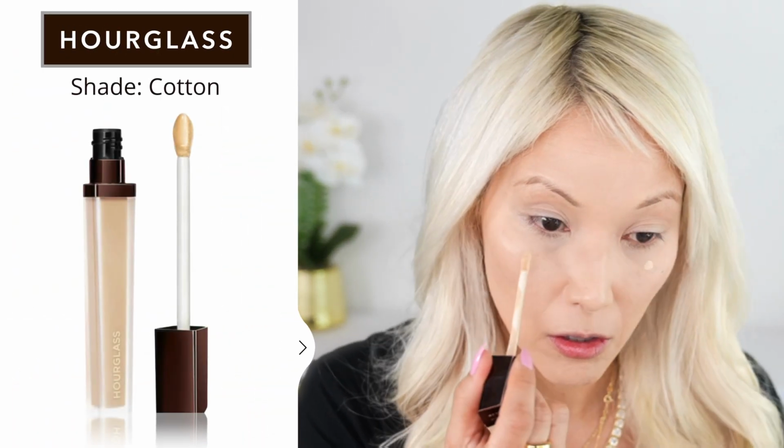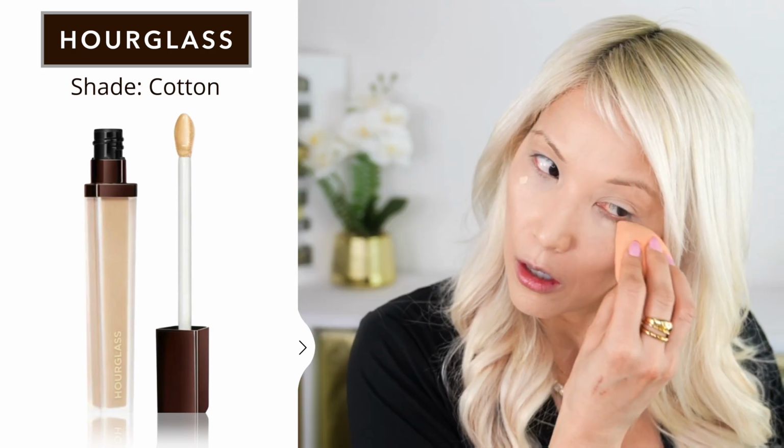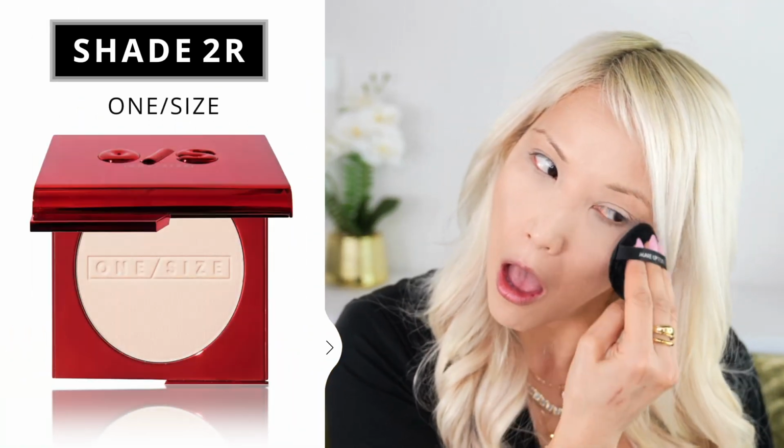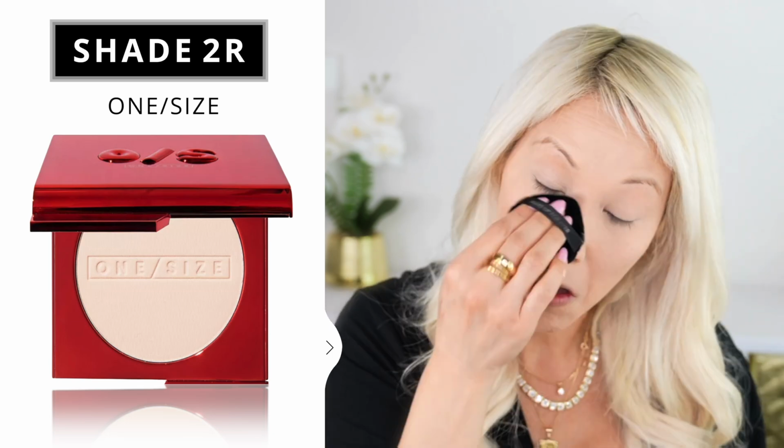I'm just gonna do one dot of my Hourglass just to get a teensy bit more coverage. Need a little bit more today. Got a lot going on, so the dark circles are pumping through. And then I'll set down with my one size. Setting down the rest of my face with my Charlotte Tilbury, just a minimal amount.